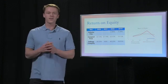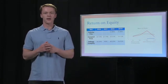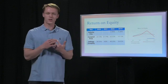Now moving on to return on equity. We can find the return on equity by using net income and dividing that by common equity. This is most important for the stock owners. The ROE asks, for every dollar I invest into the company, how much am I earning?